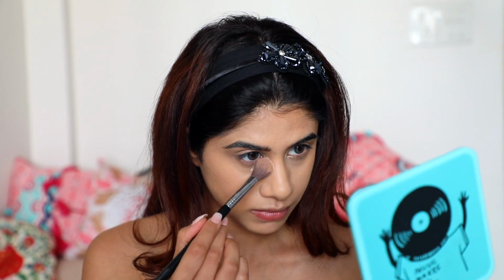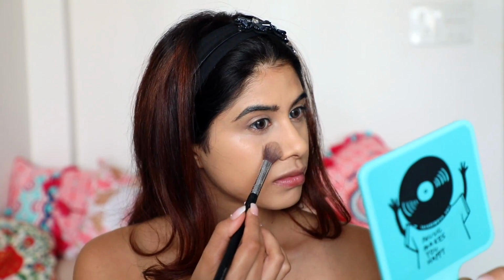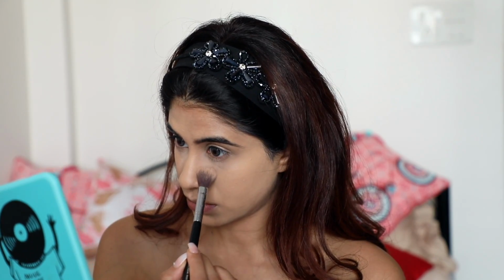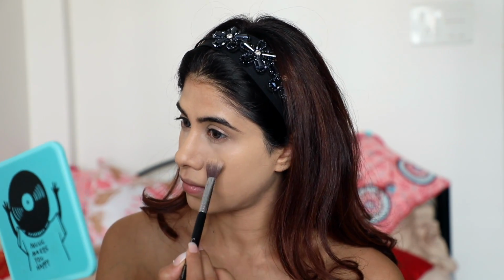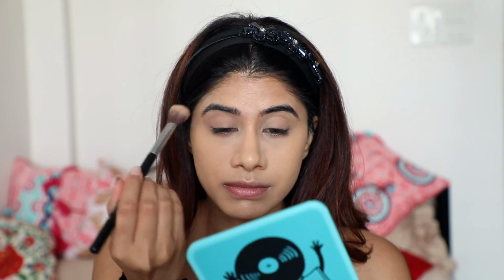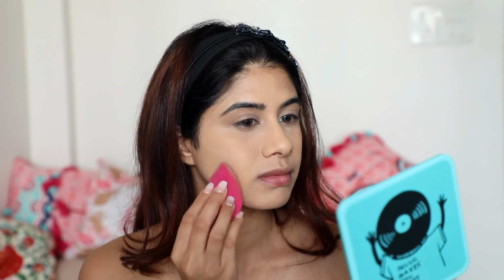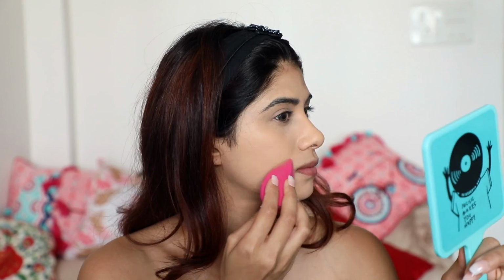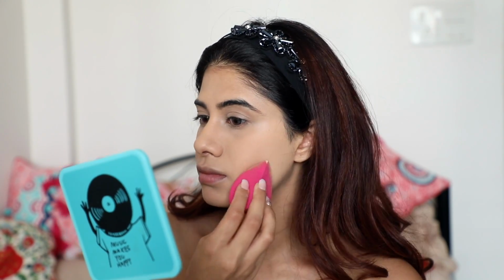Alright, so I'm gonna go ahead and set my face using a loose powder. You can definitely bake or set, however you do it regularly. I'm just gonna dust some powder everywhere to set my face, and I'm gonna pick the same powder up on a beauty sponge and I'm just gonna go over it, setting my entire face so I can move on to the rest of my makeup.